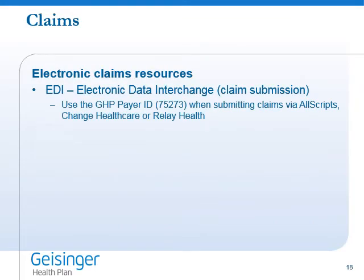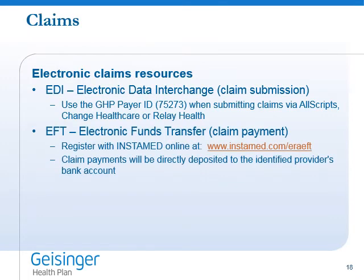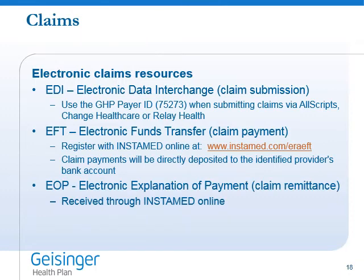Claims to Geisinger Health Plan should be submitted through our electronic data interchange. You will work with your vendor to submit claims through one of our approved clearinghouses. For payment and remittance advice, providers are to register with Instamed. Payments through Instamed will be directly deposited, and EOPs will be available online through this portal. GHP does not issue paper checks. Information regarding these e-transactions can be found on our website, geisingerhealthplan.com.